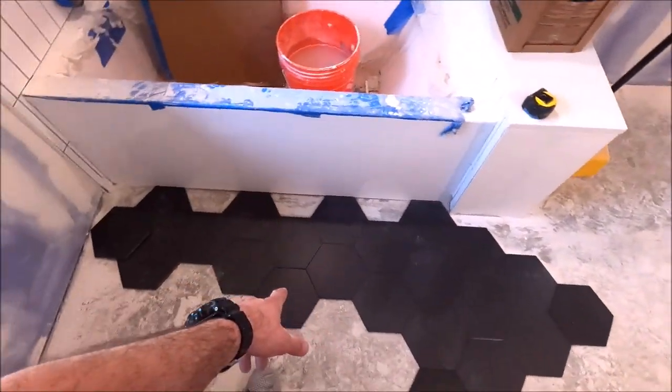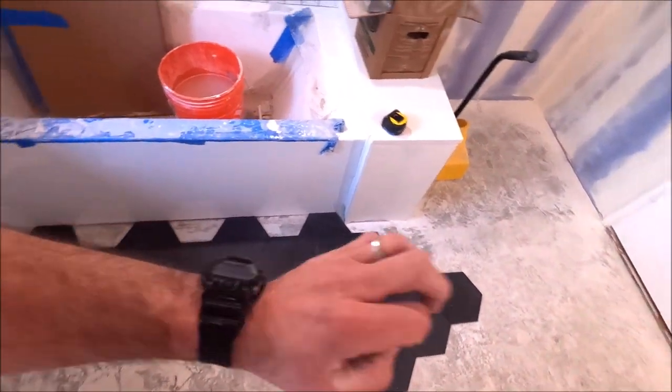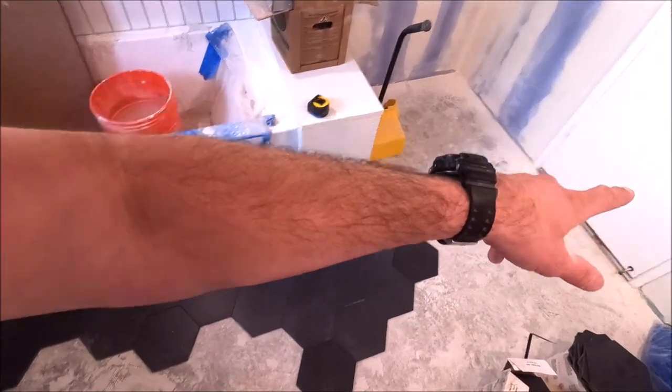Good morning, it is Monday. Time to install our floor tile today. Here we have about 10 inch hex tiles to install for this bathroom floor. We're trying to get our layout. It looks like we'll have halves on this wall and halves by the door.